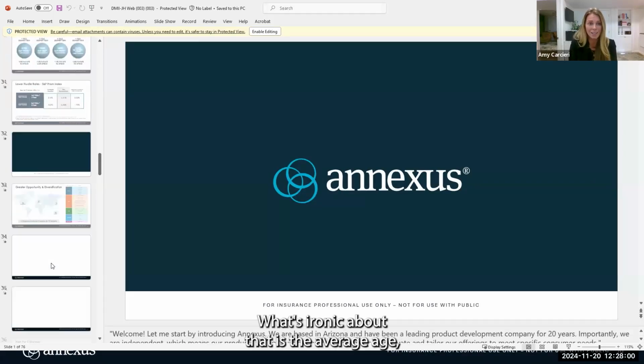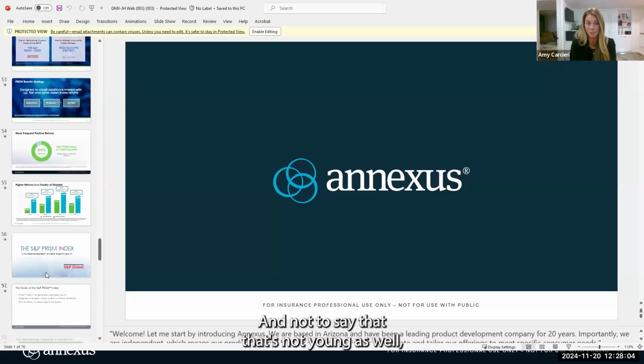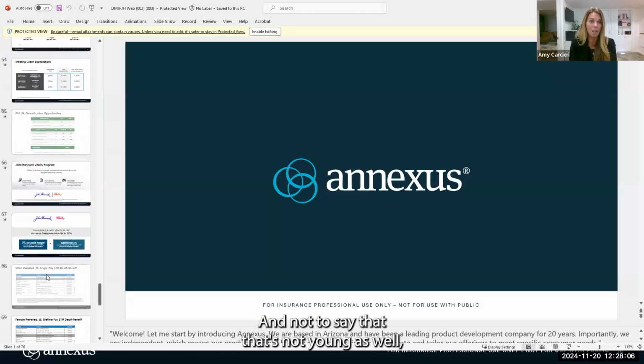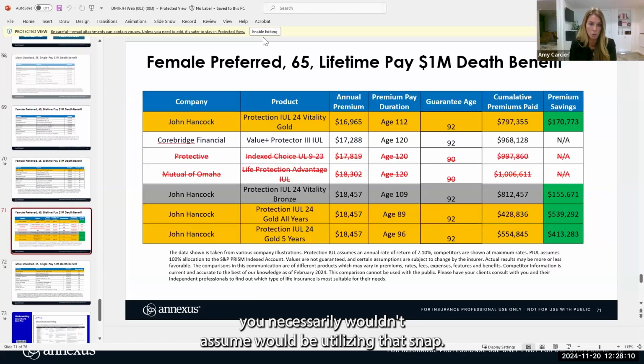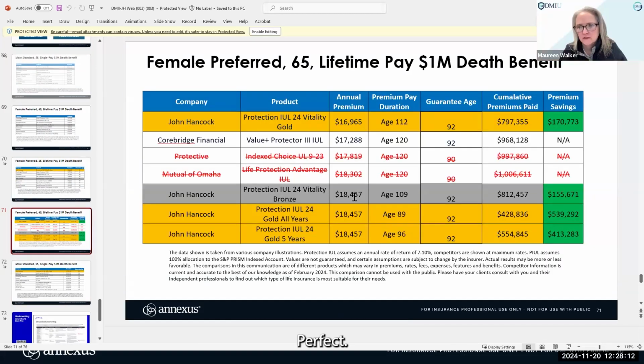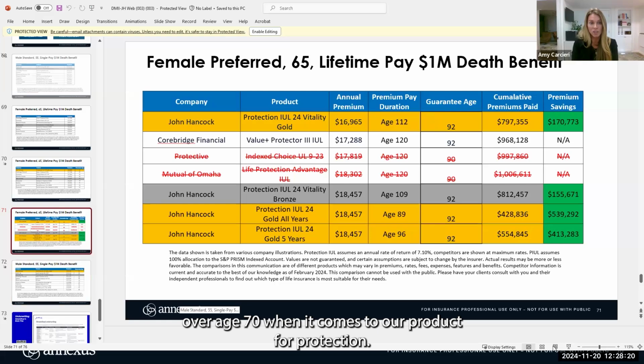What's ironic about that is the average age, I believe, for Vitality is somewhere in the upper 50s, lower 60s, and not to say that that's not young as well. But on top of that, it's the age group you necessarily wouldn't assume would be utilizing this. No, perfect. So in that scenario, that's for anybody. We actually adjust the program to older ages as well, over age 70.